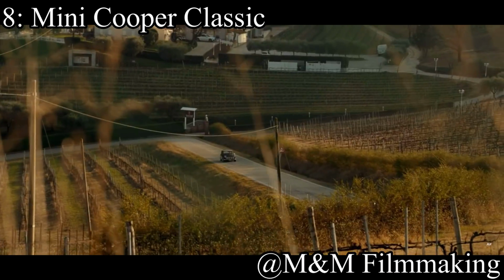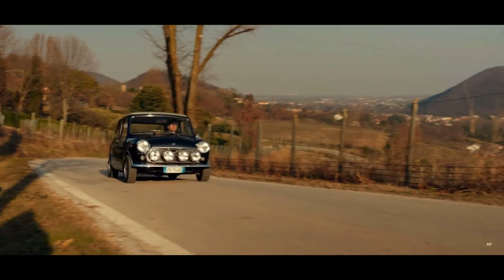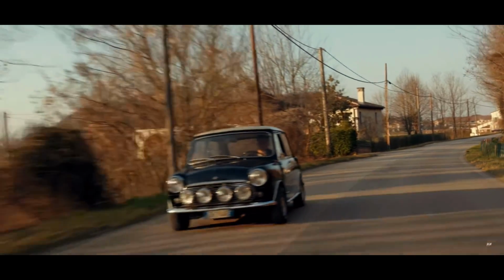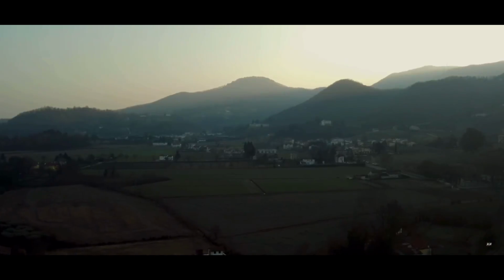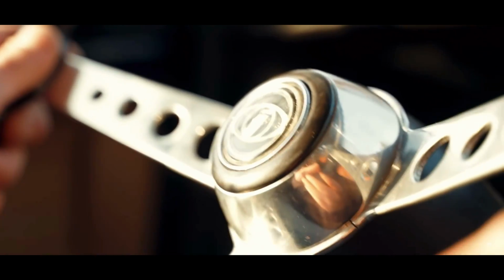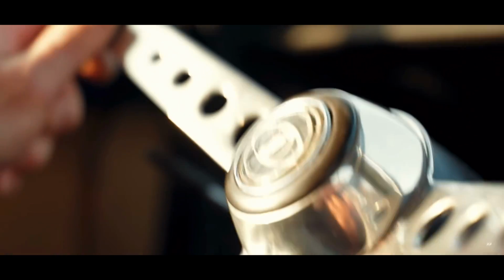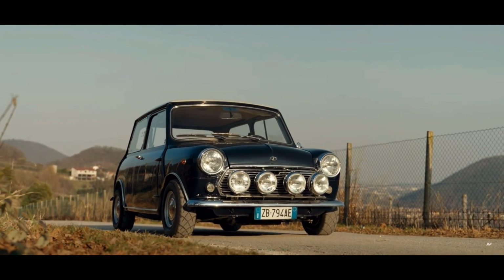Coming in at the number 8 spot is a car that even if I wanted to own it, I literally physically could not own it because I'm 6'1", and it is the Mini Cooper. The classic Mini Cooper though, not the new ones. No, the old ones, the Mr. Bean Mini Coopers. It is literally very hard to drive for people that are over 5'10". That's hilarious to me, by the way, because obviously it came out during a time when people were shorter, but nowadays, if you're over 6 foot tall, probably not gonna be able to drive one of these things.